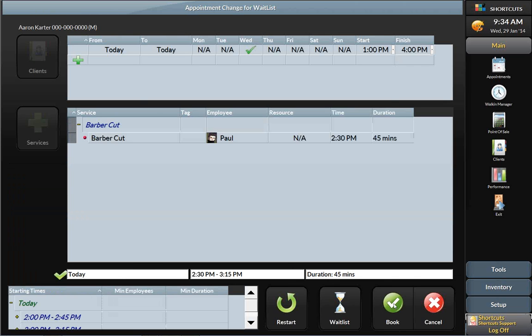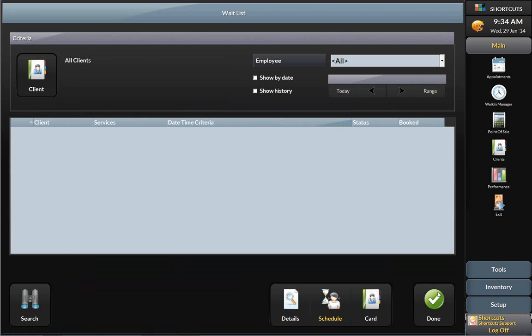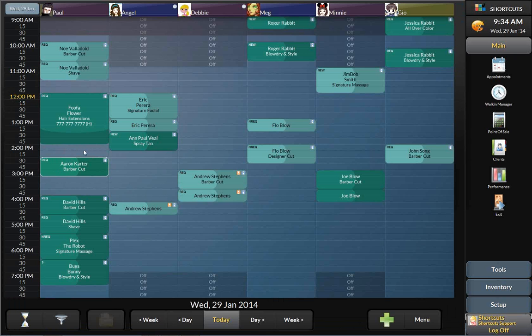Okay, and I'm going to go ahead and choose book. And it will ask me to tag that appointment because I do have the automatic appointment tag on. And then it's booked in my appointment.